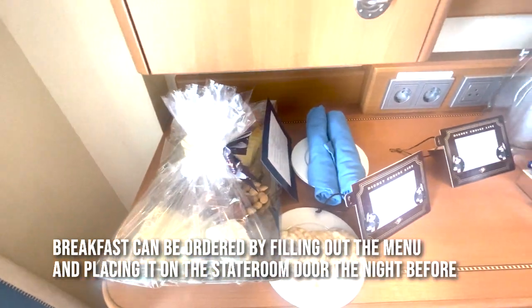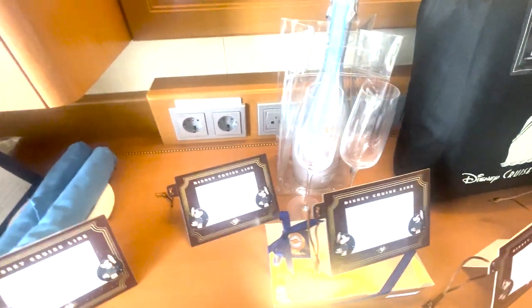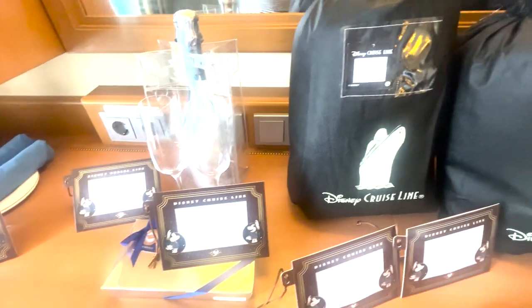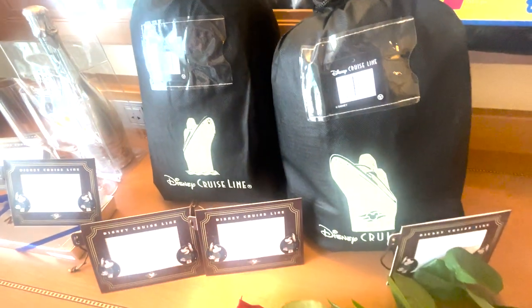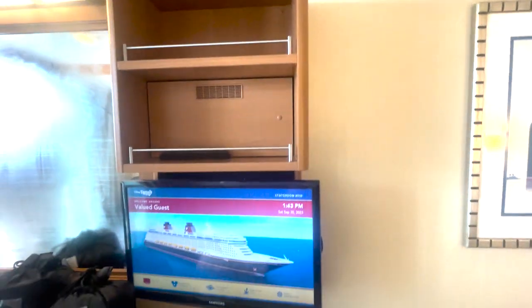Prior to your cruise, you can order food and drink items to be delivered to your room on the morning of your cruise. The room also has a bar fridge.